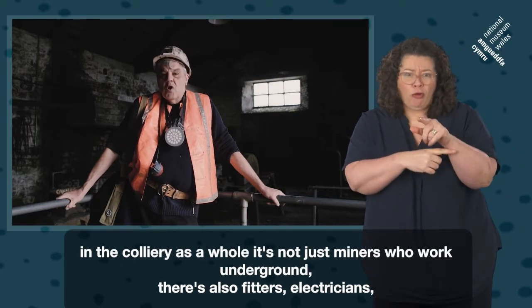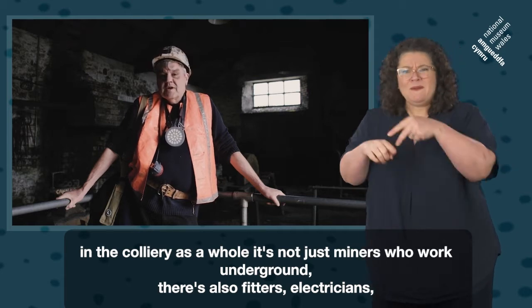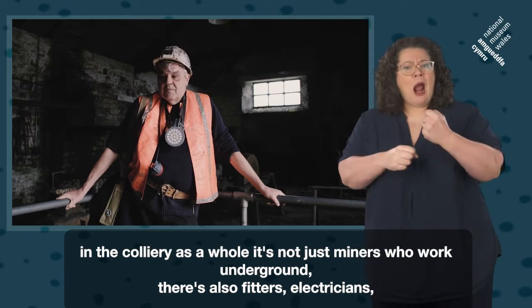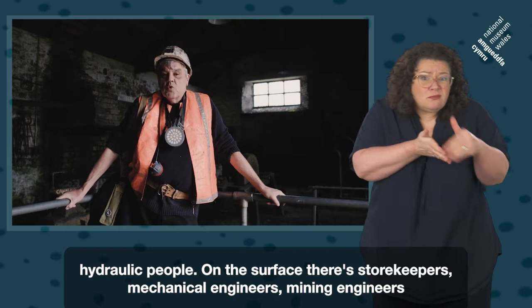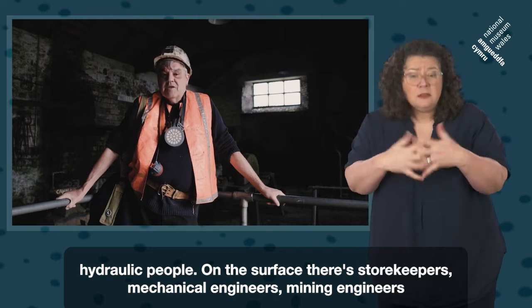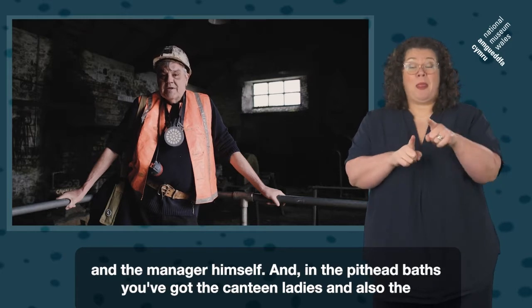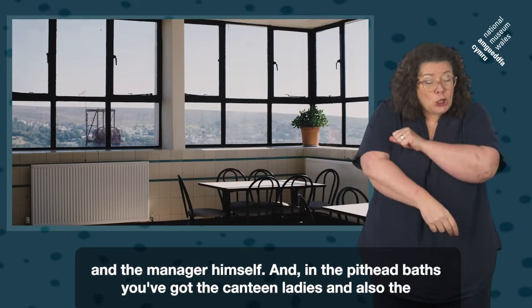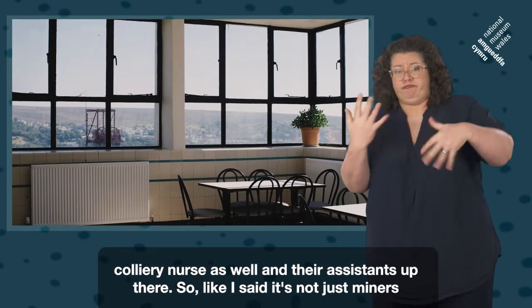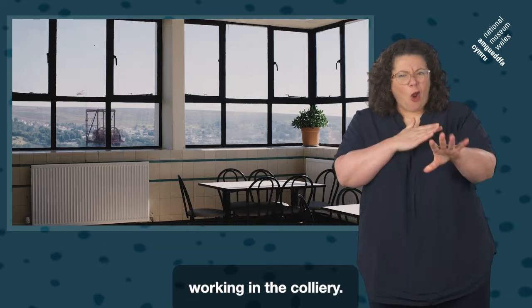And of course, in a colliery as a whole, it's not just miners who work underground. There's also fitters, electricians, hydraulic people. On the surface, there's storekeepers, mechanical engineers, mining engineers, the manager itself. And in the pithead baths, you've got the canteen ladies and also the colliery nurse as well and their assistants up there. So, like I said, it's not just miners working in the colliery.